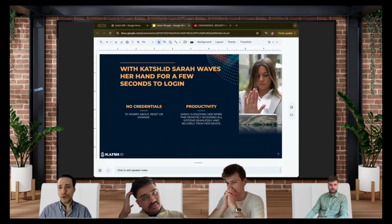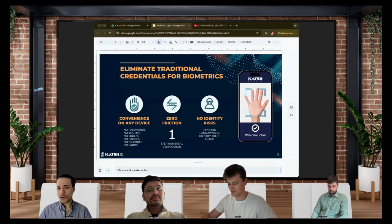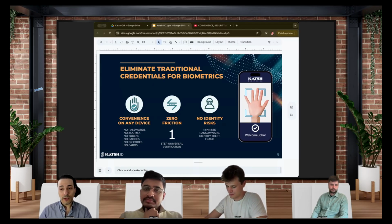Catch is our solution, where Sarah used her hand to wave in a few seconds to log into any system from any device securely. She doesn't have any credentials to worry about, to reset or manage, and she's productive, enjoying her time at work. So we eliminate credentials for biometrics. No more passwords, no more two-factor authentication. It's convenience on any device, zero friction, one-step universal verification, and no identity risks, which is really important. Like I said, 80% of fraud is based on identity. Ransomware is rampant, and identity theft fraud has quadrupled in 4 years.